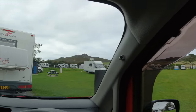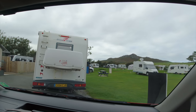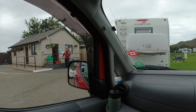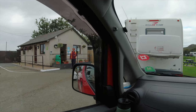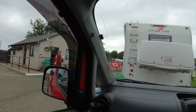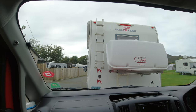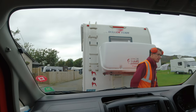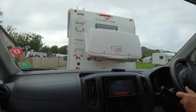So, literally, it's just here. Oh, number 51. And she said if you park facing the white peg, passenger side to the peg, the sunset will be on your front window. Okay. And you'll have some space at the side, you know, if you want to open your door and sit out.